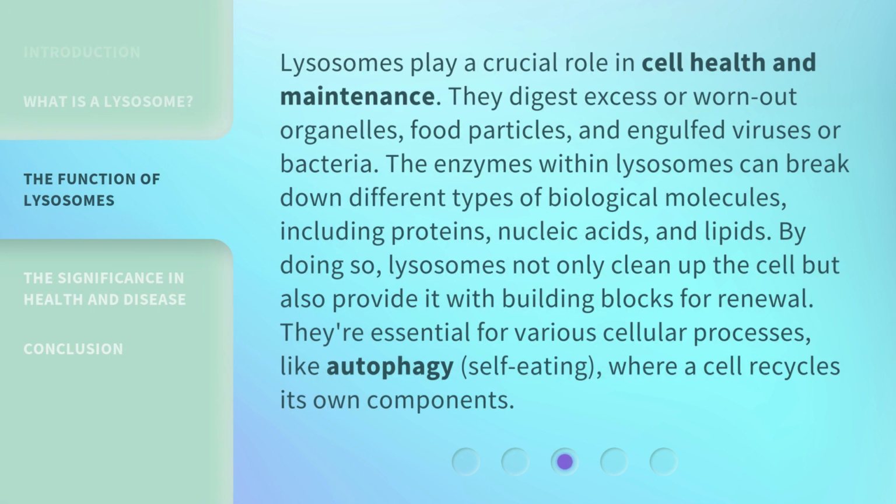Lysosomes play a crucial role in cell health and maintenance. They digest excess or worn-out organelles, food particles, and engulfed viruses or bacteria. The enzymes within lysosomes can break down different types of biological molecules, including proteins, nucleic acids, and lipids.